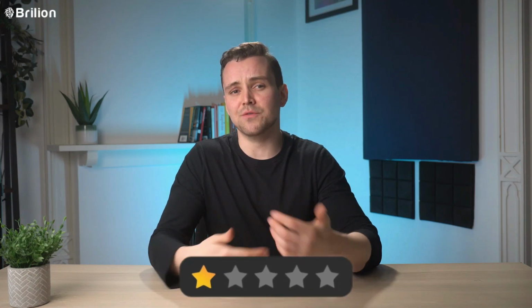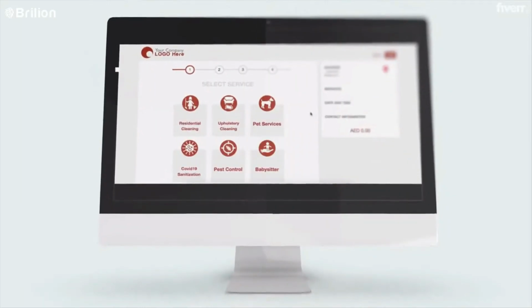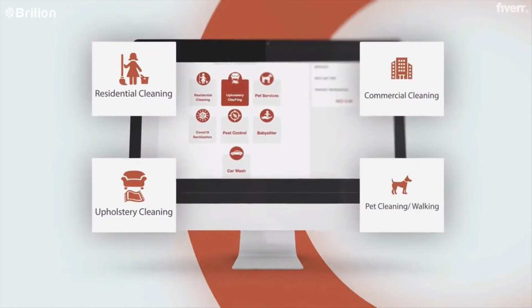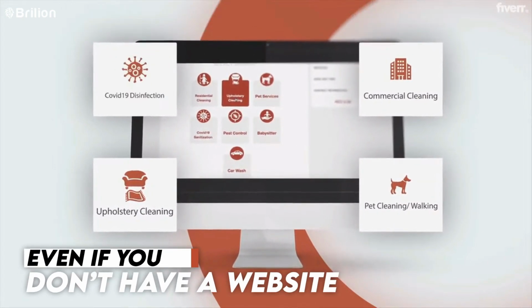It's best to add some review links too. It doesn't matter if you don't have pages of reviews, something is better than nothing. You can use the brilliant online booking link on your email signatures. You will be able to use it even if you don't have a website.